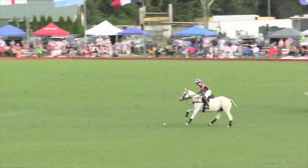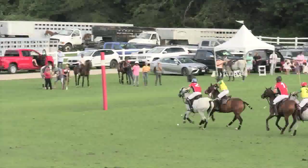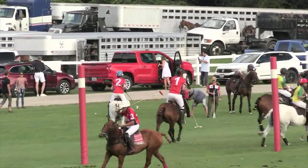And well anticipated from Sam Clements. Sam's got a real good shot at goal now. Can he get it away? He's got one little touch. Shane's trying to hook him. And the ball has rolled through the goal. It's 1-1.